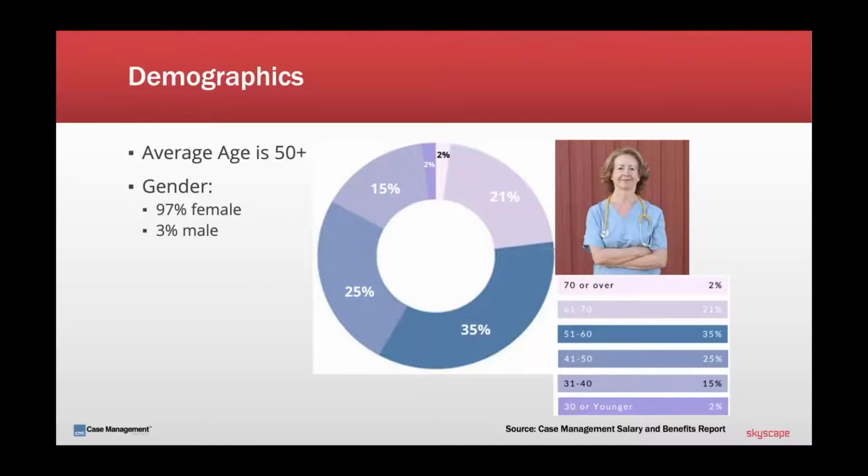Demographics. So who are today's case managers? The average case manager, again, according to our 2022 salary and trend survey, is age 50 or greater and female. Case management seems to be a career that nurses go do their bedside career and then move into. And there's reasons for that. And we're going to look at those a little bit later.